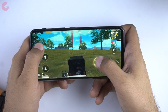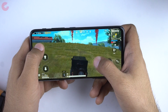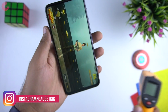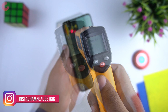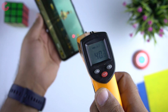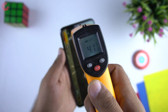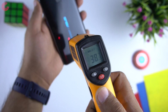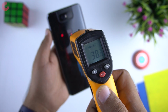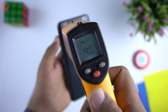We are almost 20 minutes into the game and now I'm feeling slight warmness, especially at the back near the camera unit. So as you can see, I have played PUBG on the Asus 6Z for 20 minutes. Now let's check the temperature reading first. In the front, the screen temperature is in between 37 to 39 degrees, but the top part is slightly warm and is at 41 degrees Celsius. At the back, we have similar readings where the bottom part is in between 37 to 38 degrees, but the temperature near the camera unit almost touched 42 degrees Celsius, which is also quite normal.